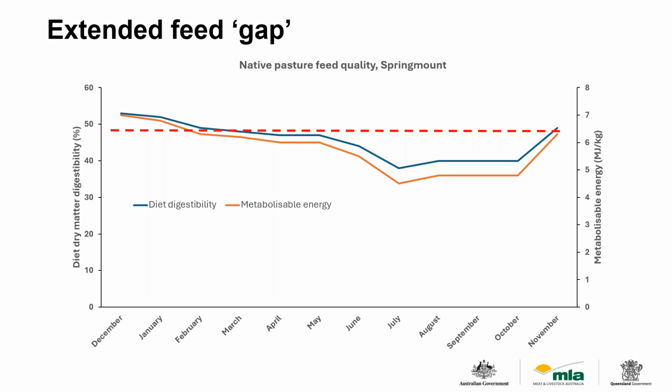So as you can see, the feed quality declines during the winter dry season, and it doesn't really increase until we get November rains, and then we get a rush of new grass. There's a similar trend in protein, which affects the capacity for cattle to digest stemmy grasses over the dry season. So these are our key limitations to productivity. They limit animal growth rates and reproductive performance over the dry season, and that feed gap is our major challenge.